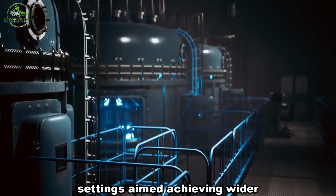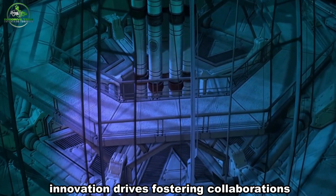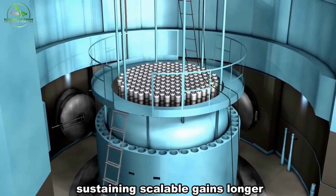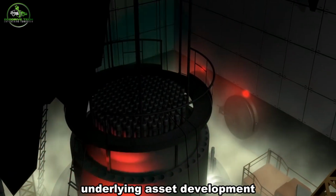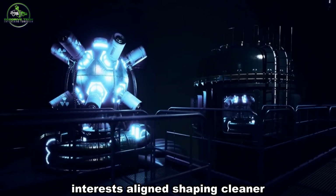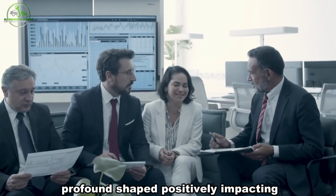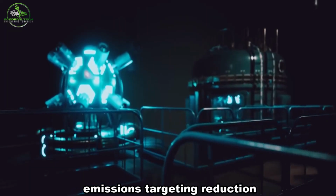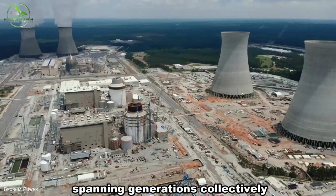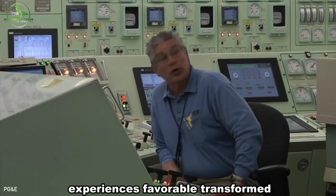Aimed at achieving wider reach and establishing significant industrial footprints globally, relying on public funding, supporting innovation drives, and fostering collaborations aimed at advancing feasible reactor technologies, sustaining scalable gains, and longer-term objectives, ensuring optimal utilization aligned with shaping a cleaner, sustainable future. Stakeholder partnerships are broadly encouraged, envisioning collective endeavors positively impacting emissions reduction and achieving environmental commitments for societal welfare spanning generations, collectively tackling pressing challenges.